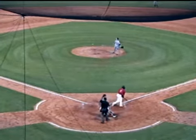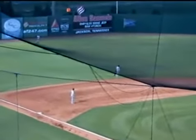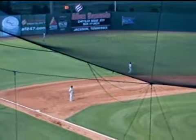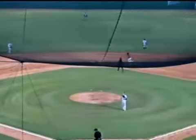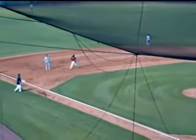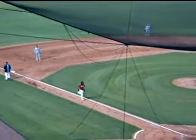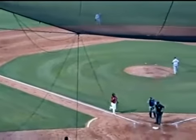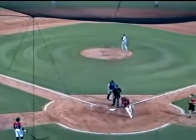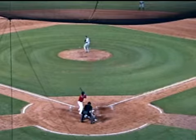2-1 pitch and a drive in the air to deep left field. Reeves turns, he looks up at the wall, and it's gone! Tyler Hill leads off the bottom of the fifth with a long home run over the 24-foot wall in left field. And the Goldeyes stretch the lead to 4-0.